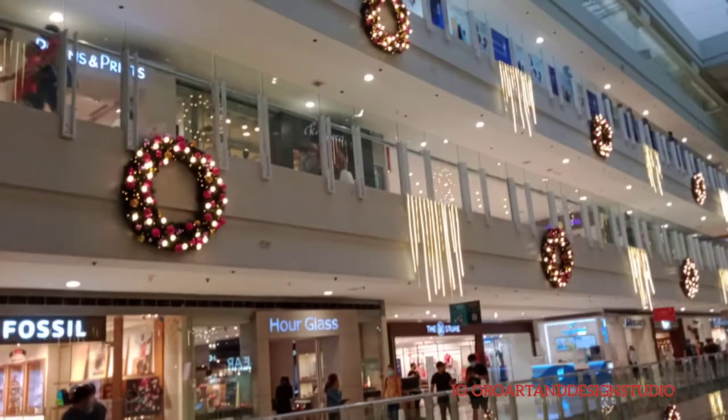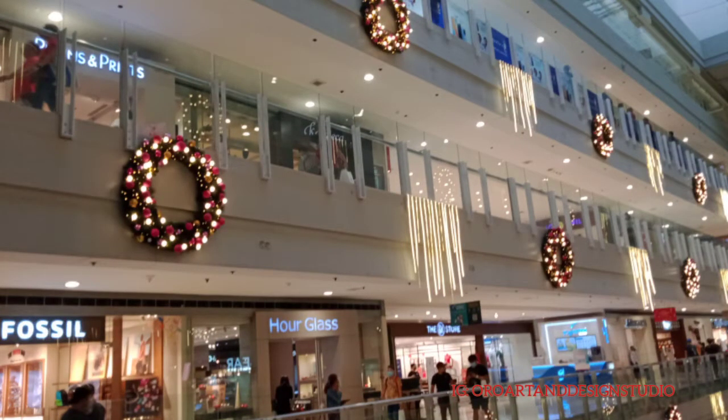Other parts of the mall, I think, were not so decorated. They didn't bother. They only used a bit of wreaths. Most likely they reused the wreaths from last year, or even from two years back. They reused wreaths and hung them from the sides of the walls. So if you can see in the picture, it's very, very simple. Just some wreaths and some hanging Christmas lights. That's it.